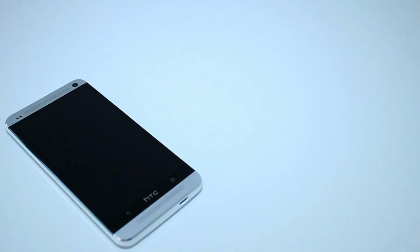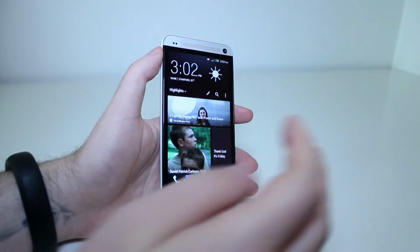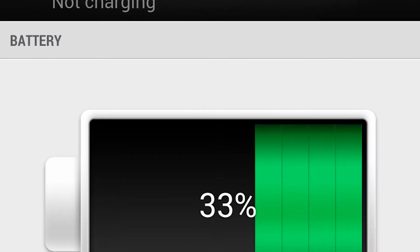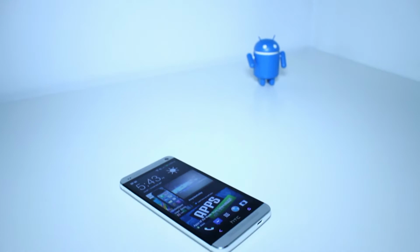When it comes to specs, this phone is a beast. It has a 1.7 GHz Qualcomm Snapdragon 600 quad-core CPU, 2 gigs of RAM, NFC, LTE, and weighs 5.04 ounces. It has a 2300 milliamp battery, which gets me through a full day easily. I usually have at least 20% left when I'm ready to go to bed, and that's with some pretty heavy usage.